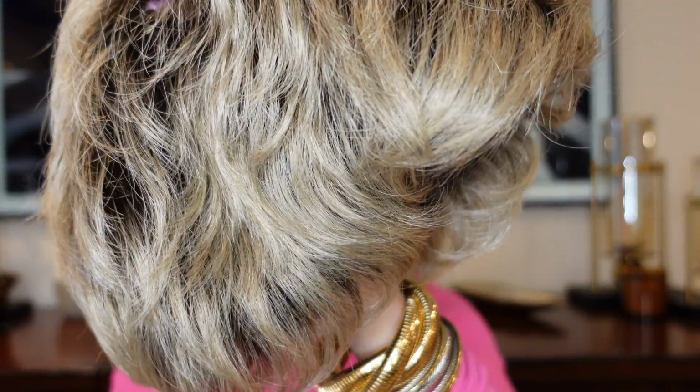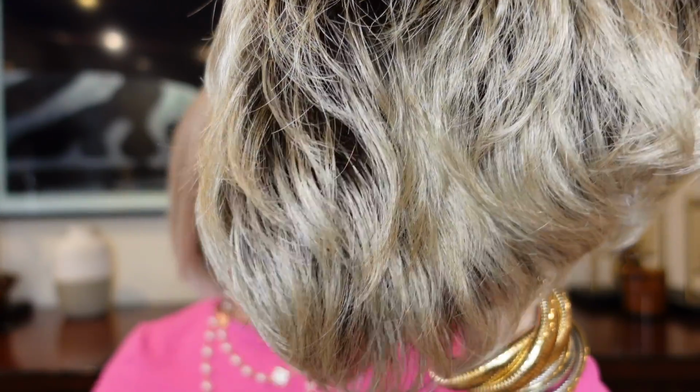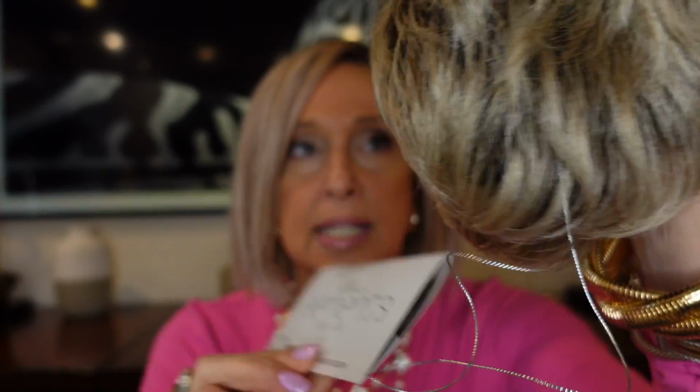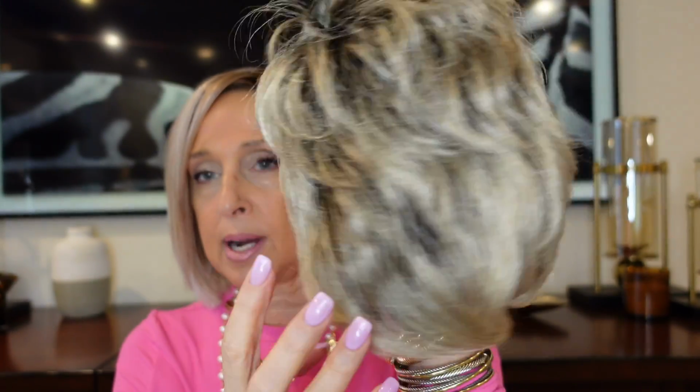So I'm going to show you an example of two wigs here to just demonstrate one of those color variations, the light. So in this first wig, we have a wig in the color Champagne Rooted. Okay, and this is Ruby, and you can look at her color breakdown here, which is 22, 25, 16. And you can see she's rooted, so she has the darker root that carries throughout the wig, and you can see how dark she is.